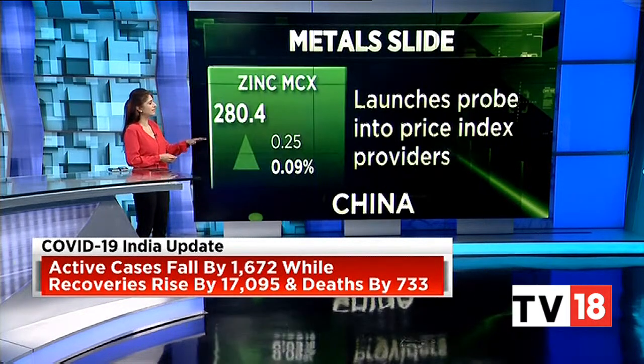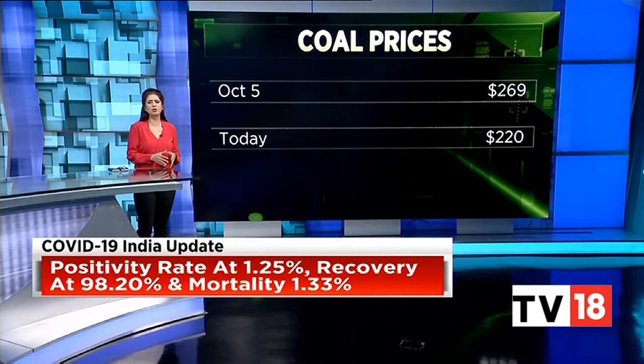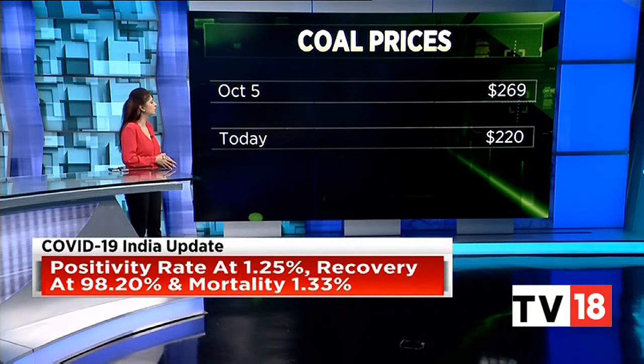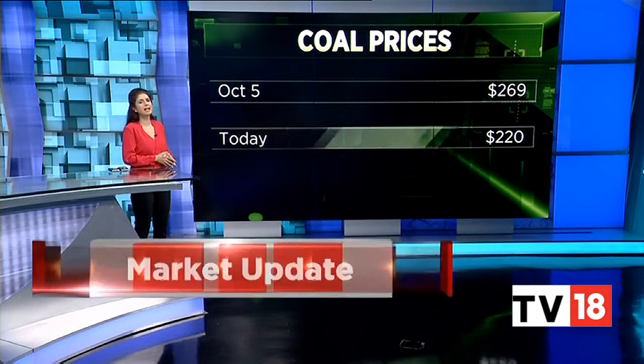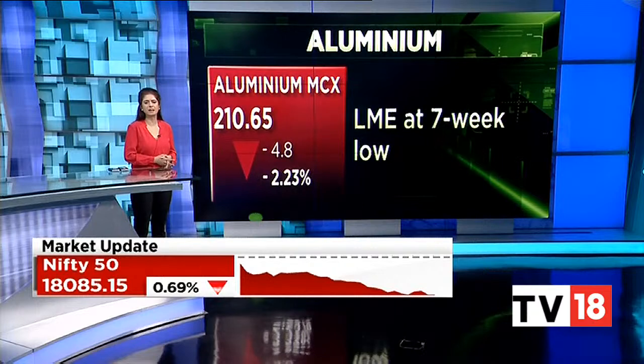China says that they will investigate and regulate the illegal hoarding of coal, and that they also are launching a probe into the price index providers. So that has led to coal prices coming off. If you look at the prices itself, we are just about holding $218 to $220 per ton there. All-time highs in the case of coal have been at $269, and that happened in the month of October itself. So this month we have seen very sharp declines come in for coal.